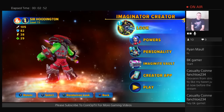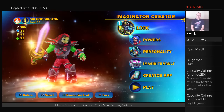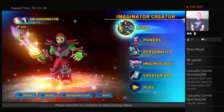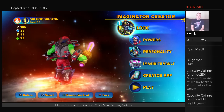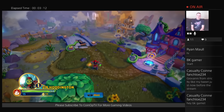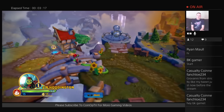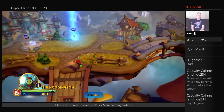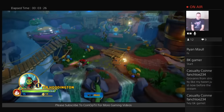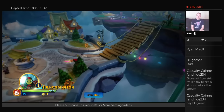So here's what Sir Hoodington looks like. Of course, if you guys have seen any of the Skylanders Imaginators promo artwork, this is the character they've been using since they announced the game. He's this kind of weird amalgamation of different body parts, shall we say. Game on. Cool, well let's take him down to one of the arena challenges here and fight. I don't really know what to do now that I've got Sir Hoodington. I'm just getting into a little brawl. Unless we could find some secret attacker dudes.